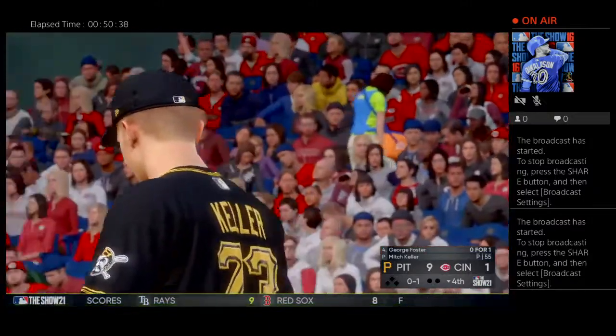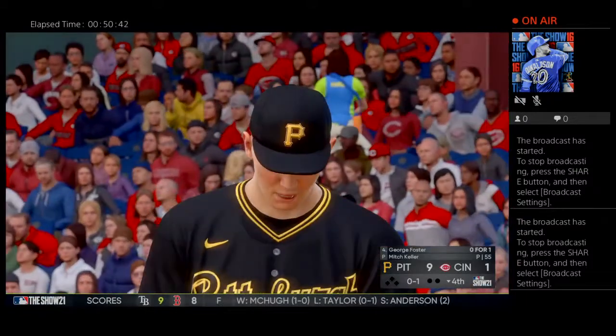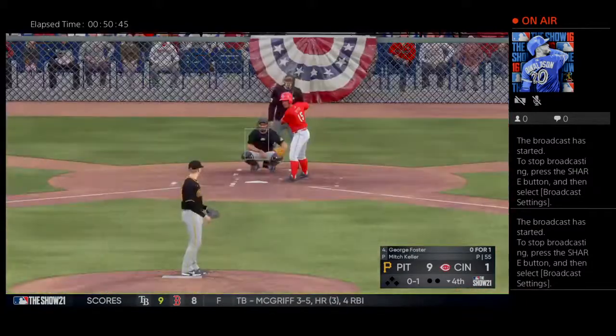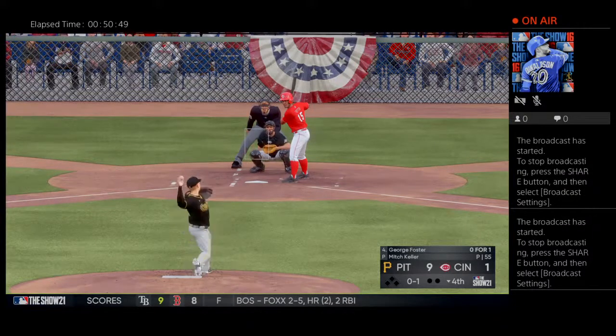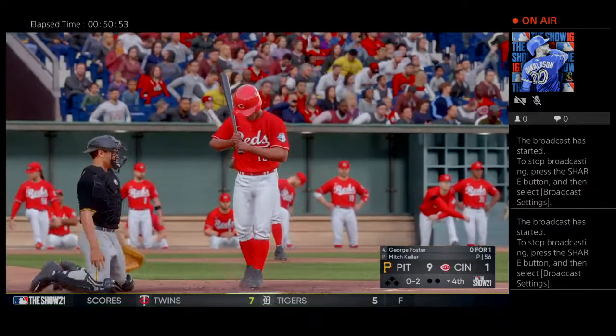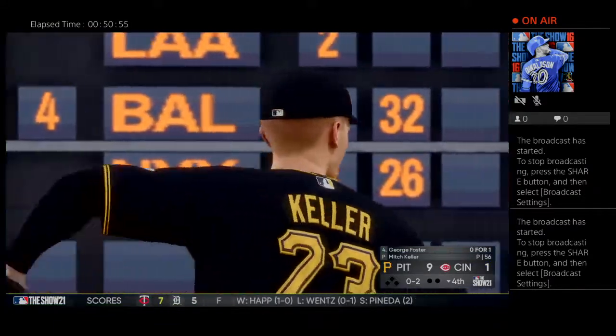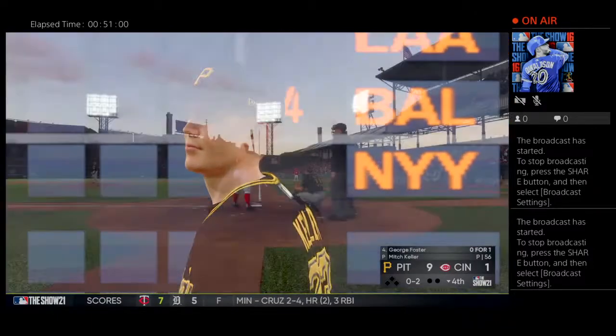This guy's been throwing the ball great so far, but he's going to be tested here, with 4, 5, and 6 coming up in this part of the lineup. The 0-1 pitch. A swinging strike, and now it's 0-2. This guy's been really on point so far, but it's not getting any easier. He has to get through 4, 5, and 6 right here.